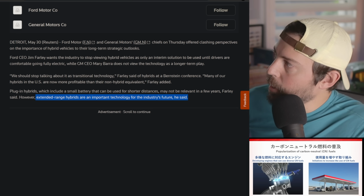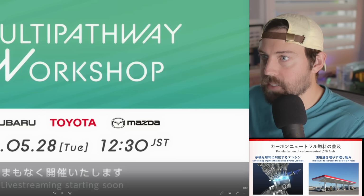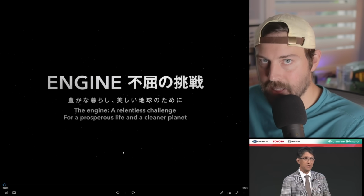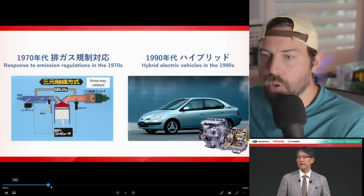I want to elaborate on this a little bit more. It's not just Ford thinking like this. We saw Mazda with the small rotary engine there, maybe using that as a range extender, but they already are, right? So if we go to the end here, Koji Sato was talking about hybrids, that he was asked about plug-in hybrids in the next generation. He's like, well, I can't share too much because there's going to be a workshop coming up that's going to detail these next-gen plug-in hybrids.